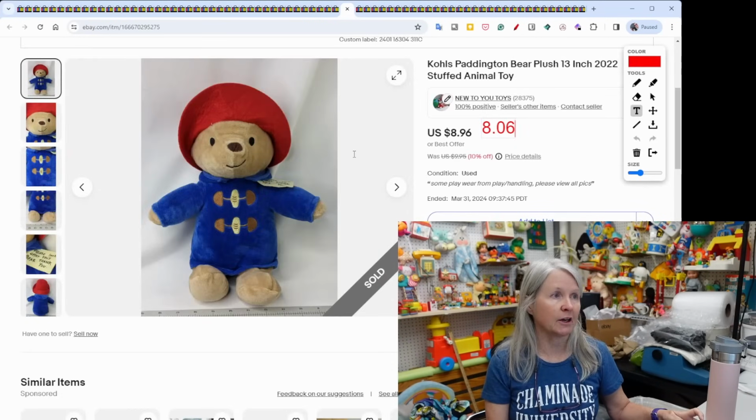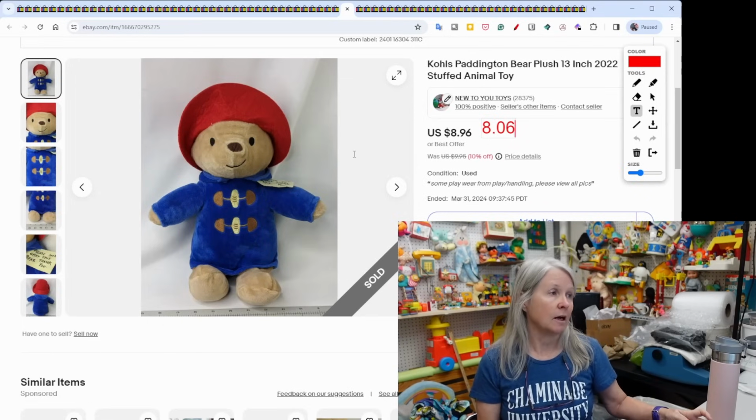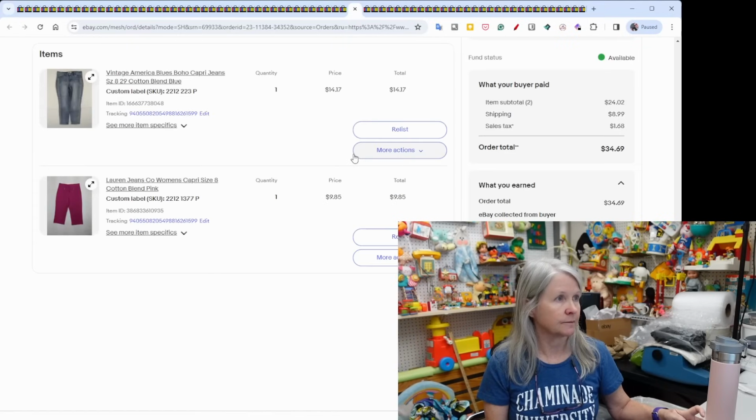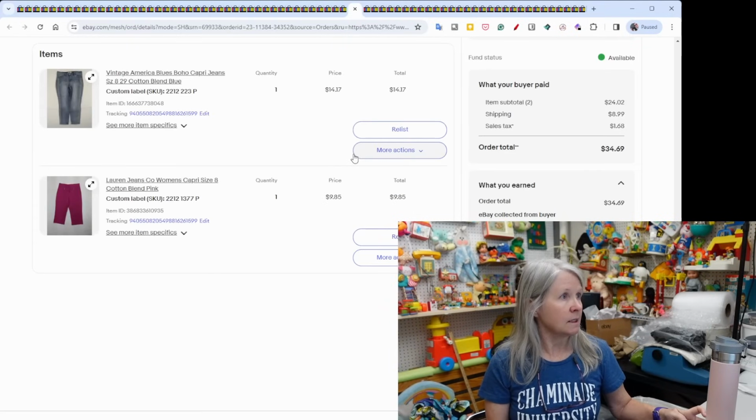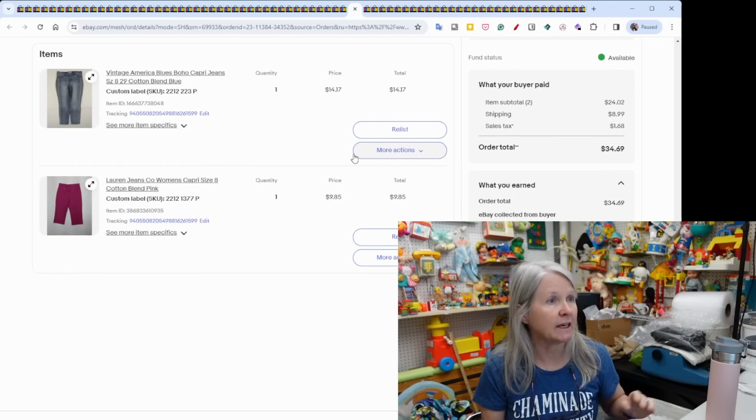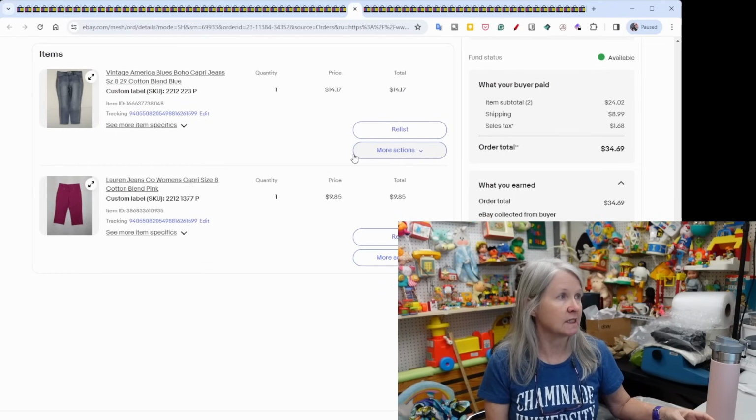Kohl's Paddington Bear. I pick up a lot of Kohl's. Most of it's bread and butter. This Paddington sold for $8.06. This person bought 2 pairs of jeans. Well, actually capri jeans. Paid $24.02. One was called Vintage America, and the other one was Lauren jeans.